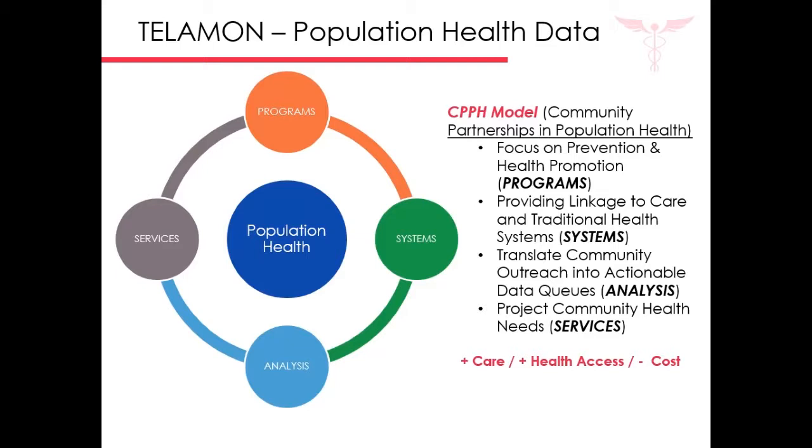So in the CPPH model, what we're trying to attempt to do is take a look at the community at large as our population. You can slice and dice that, but we're really looking at those people that may not frequent the traditional health system. So we're trying to reach those folks before they know that they're sick, before they have some sort of episode that brings them to the hospital, before their knee starts hurting and they realize that it's swollen because of their hypertension, that sort of thing. That's what our focus is from a community partnerships and population health model.